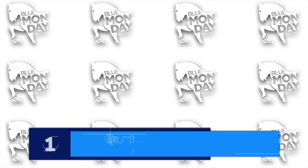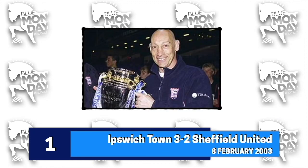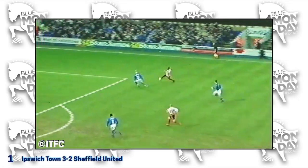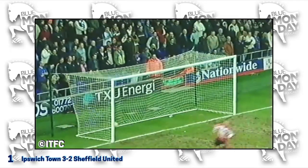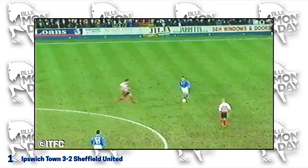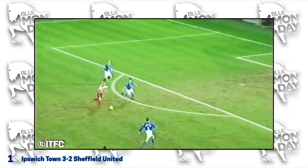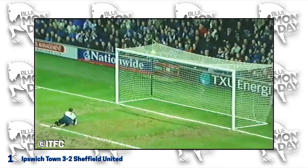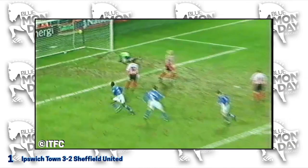But here's my number 1, Ipswich 3, Sheffield United 2, February 2003. Peter Clarke showed his pace down the right flank, and there was no stopping him. He cut inside to make it 1-0. This time Jermaine Wright was caught in possession by Michael Tonge, and the visitors took full advantage. Dean Windass making it 2-0 by a super ball swept home in style by Darren Bent.